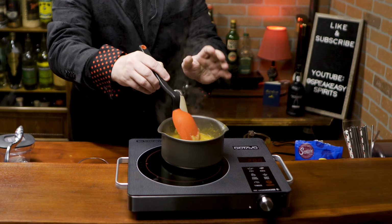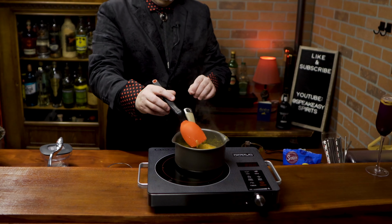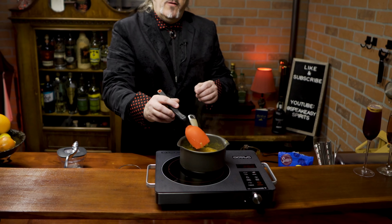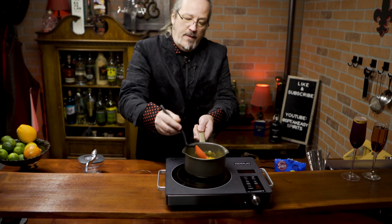Now, if you were making just a regular simple syrup without the fruit, the idea is the same. You would just add 1 cup of water to 2 cups of sugar, heat it up on low heat until the sugar is dissolved, and then you can bottle it.